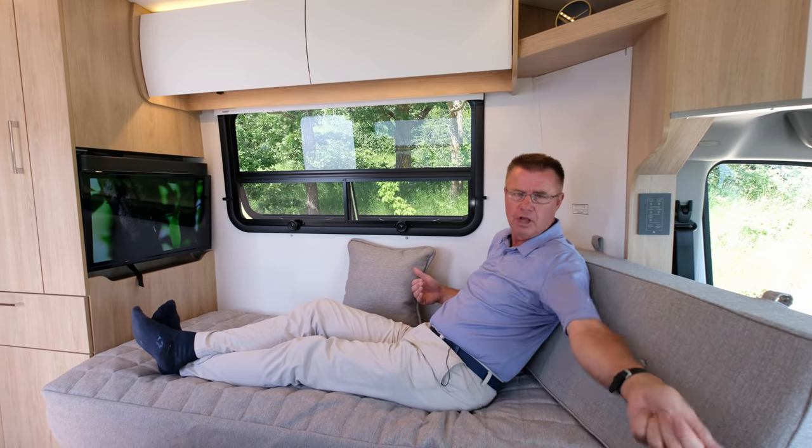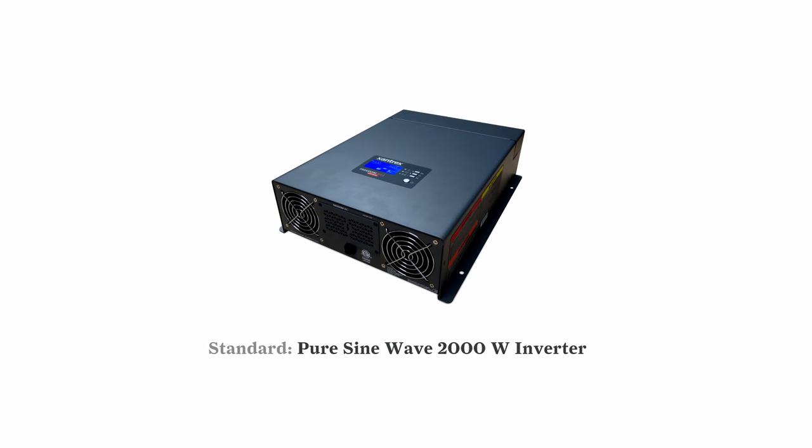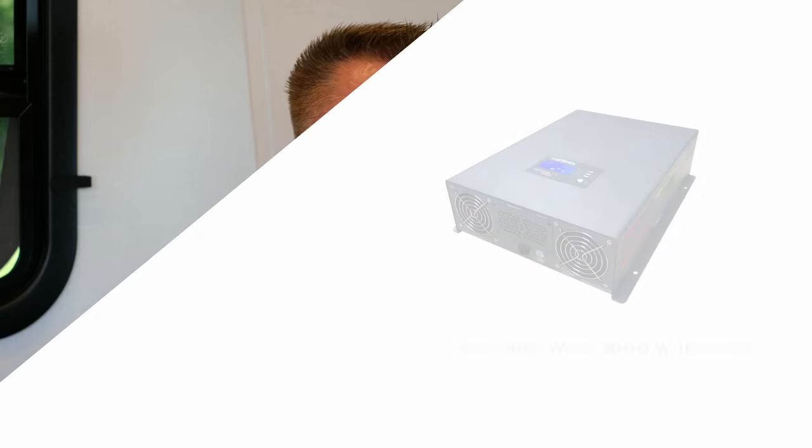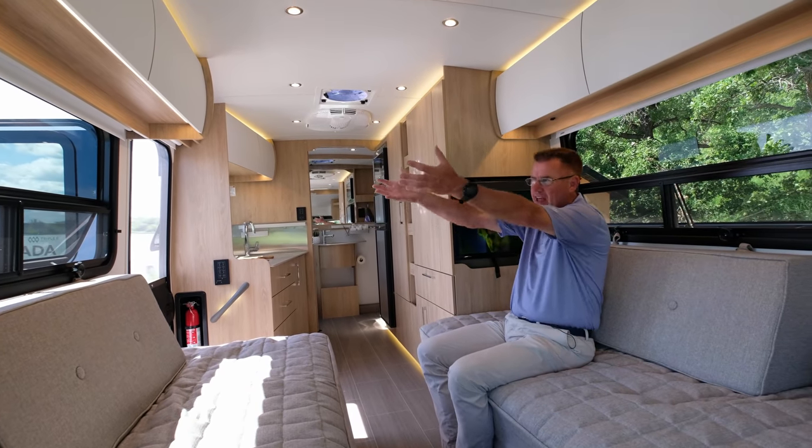If you have a sleep apnea machine, you can plug that in, because a 2000 watt inverter is standard with AGM batteries for 2021. Plus, we also have a lithium battery upgrade, which we'll talk about in a second. Yes, the living room area feels so big. I mean, the big picture windows, look at that beautiful lake.